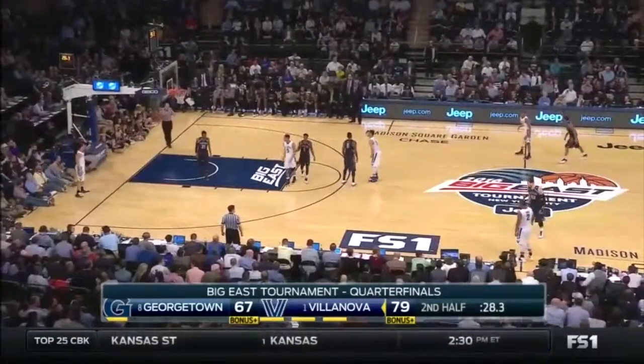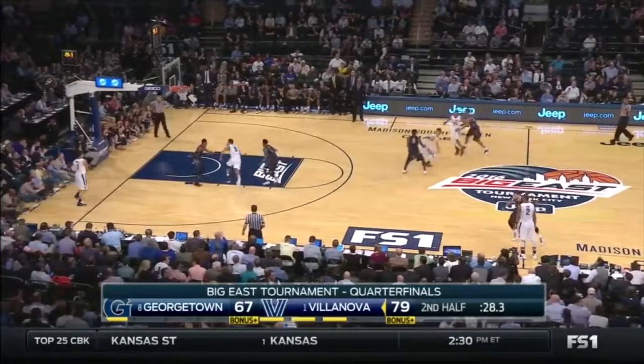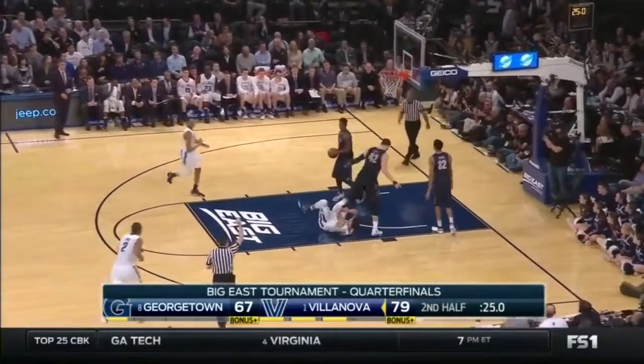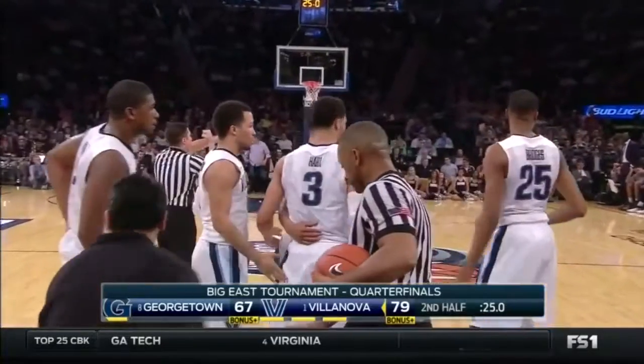And I guarantee he'll trade in some of those points to win a Big East title or make a deep run in the NCAA. That's not taking anything away. It's just one of those unfortunate situations. You see the foul here, still hustling by both teams.